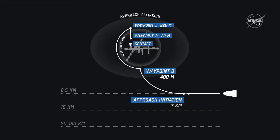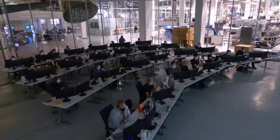We're coming up in about 2 minutes on what's called an approach initiation mid-course burn. That'll be one of the last major burns to complete the approach and docking phase of the mission. And that burn will just speed up Cargo Dragon to get it to the approach ellipsoid, which is an imaginary sphere around the International Space Station that formally begins integrated operations between the teams here in Mission Control Houston and the teams in Hawthorne.